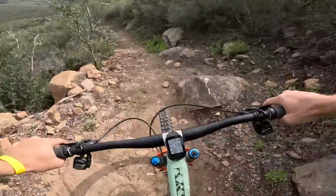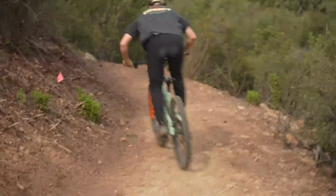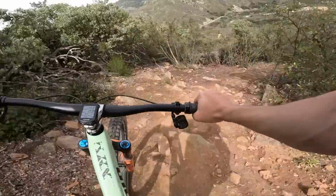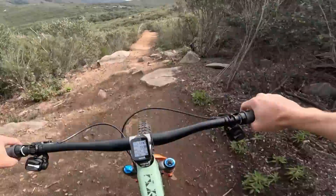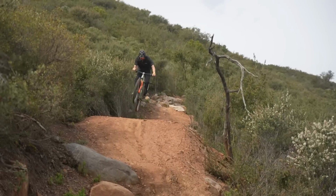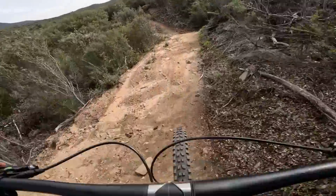So rough. You've got to be so conscious of where you can carry speed, insides, outsides. Oh, see, it's a bit flatter through here. Oh, we've really lost some momentum. This is a horrible rock garden, this one. I had a good line through there. Pump, pump. Around the outside, let the brakes off, let the brakes off, come on. Oh, this is painful.